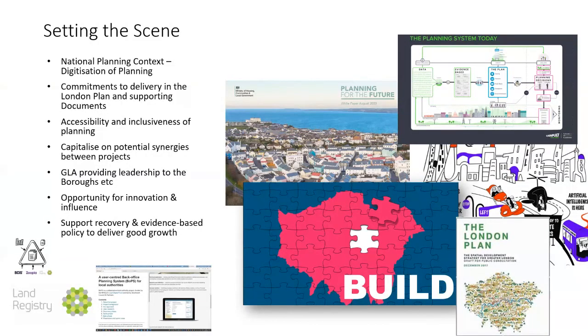There's lots of projects happening in this space. The London Plan is really pushing it. Many of you may have heard of the government's white paper that's been criticised, and it's not my place to tell you what the mayor's about to say about it, but I think you can guess. And more importantly, there's a lot of smaller projects that have been looking really finitely at this business process piece, but the GLA's projects have to be a little bit more strategic in approach.